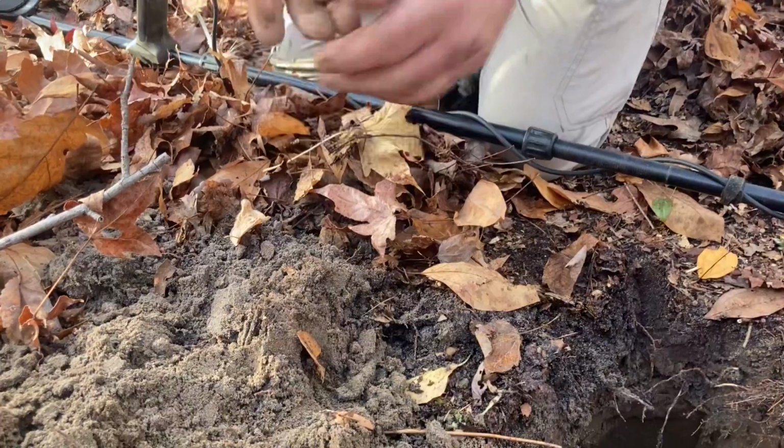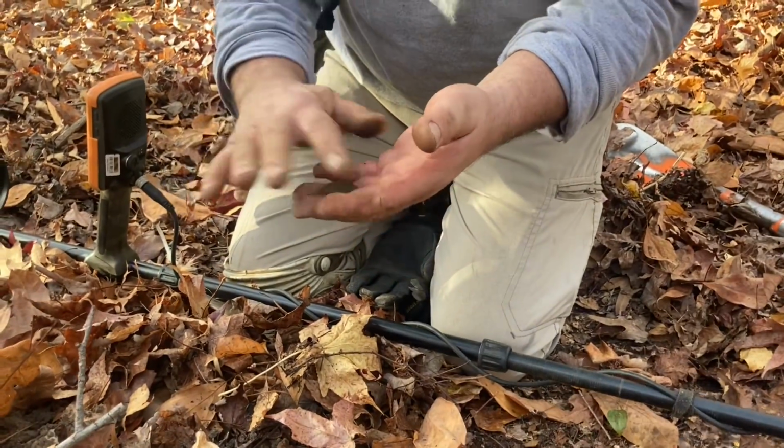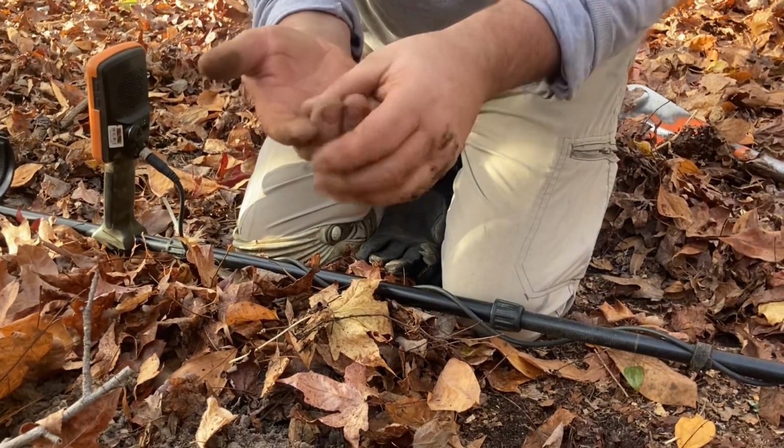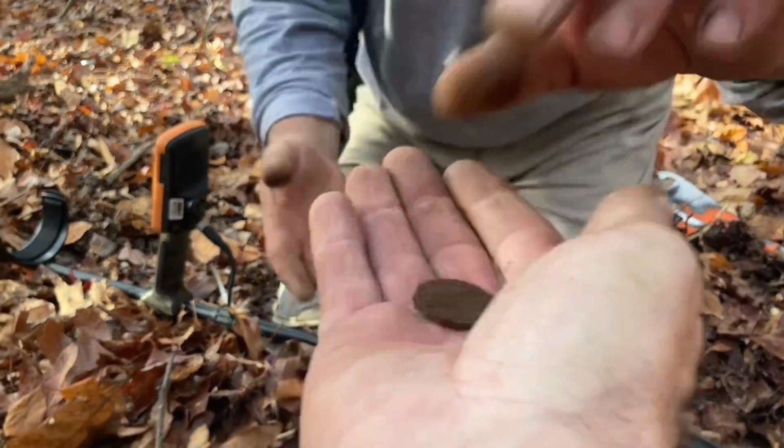That's got to be in good shape because it's got so much dirt on it. Yeah, I don't want to scratch it too much. I know, we got to bring a spray bottle out. I don't really want to put water on it. Yeah. The best thing is to let it dry in the air. And then let's see. Get it in the sun.